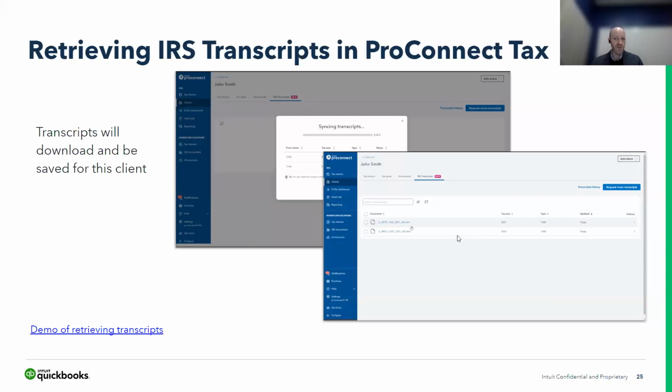Once you've downloaded some, if you need to download more, there's a request transcripts button or request more transcripts button, and it's going to take you right back into the flow where you just verify that client information as well as enter your CAF number, and then you'll be able to request more transcripts. Again, if you've requested some already, they will still be here. They'll live here until you delete them, and you can just continue to download more as you need to. These are stored by client. So if you have different clients that you're requesting transcripts for, they're going to live within each of those clients' folders, and that's where they're going to be stored.